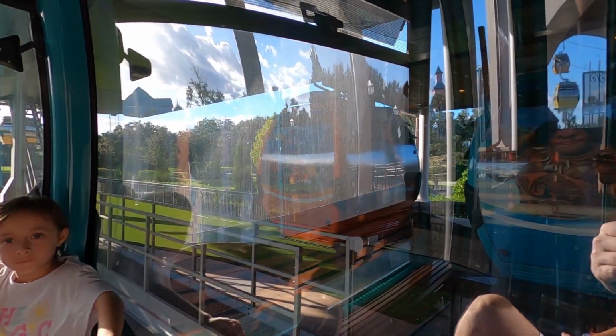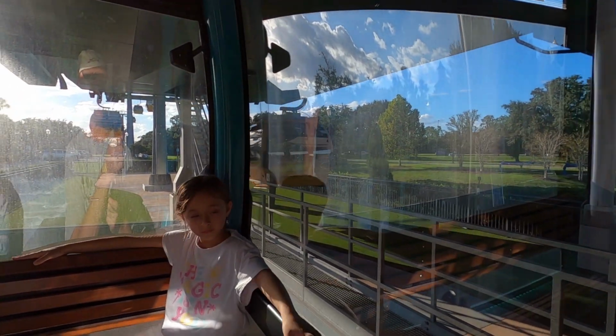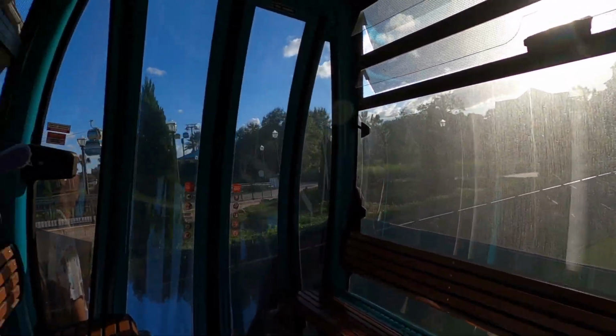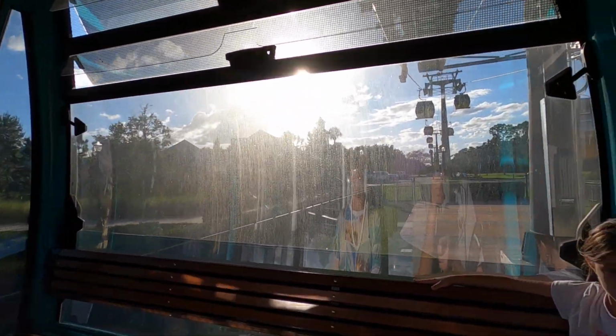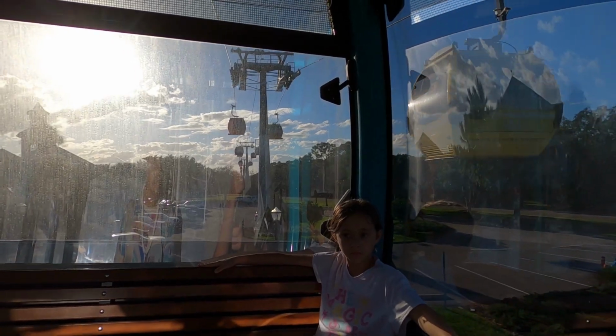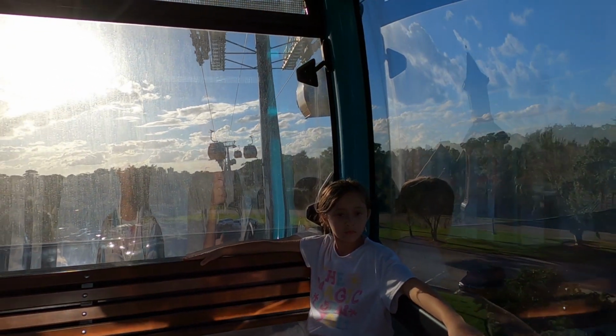There's Finding Nemo. And here comes another clear one, guys. So if you're looking to do some video, get a clear one. Ask for a clear. It's worth it. You stand off to the side for a couple of seconds, the clear ones come in, you get one. Even though we've got a lot of dirt on the outside, it's a lot better than having decals because you can't really film through it. So this is a little bit better.